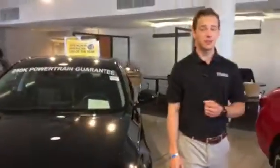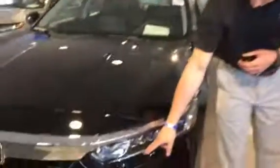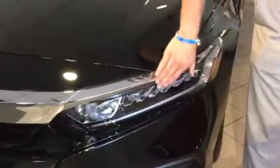That's going to be a host of driver assist technology that's going to help keep you on the road and keep you safer while you're there. You're also going to get LED daytime running lights as well as those LED low beams. You're going to get aluminum alloy wheels, standard, no more dry rotting or cracking hubcaps.